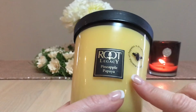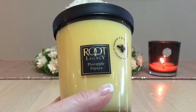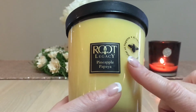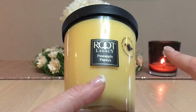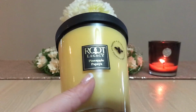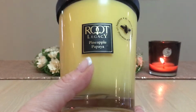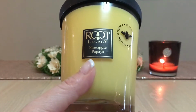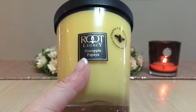Before I go too far on this, I will say this is an older packaging, and we will discuss that a little bit down the road. This was gifted to me. They have a totally different packaging now. It's got some rose gold, some honeycomb, a totally different name, but essentially the same scent and same process of getting that scent. When I looked it up again, there's a little story, but basically they're just saying that it's pineapple and papaya.